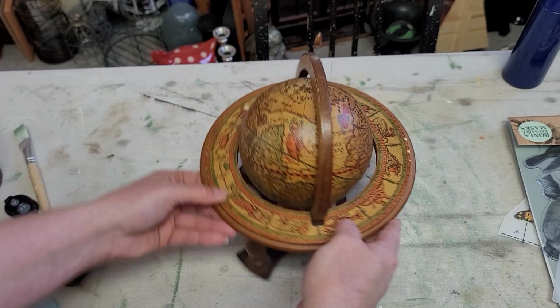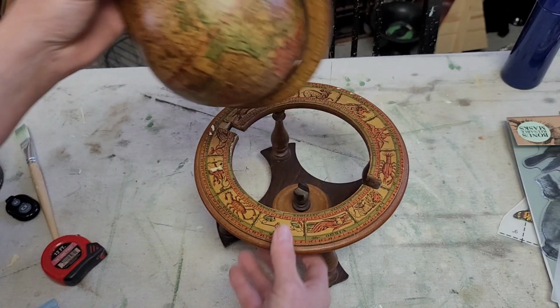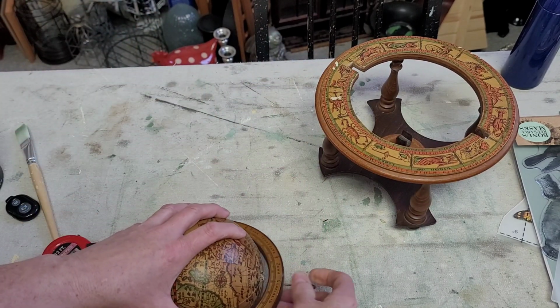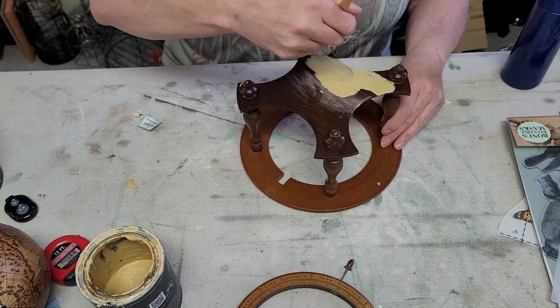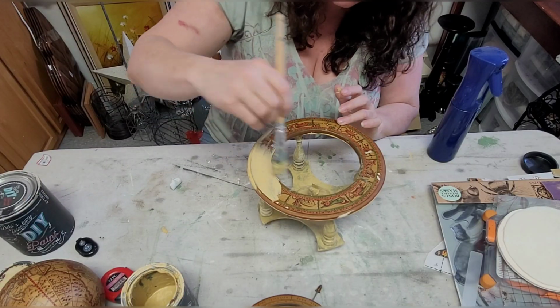For project 4, I decided to finally tackle this little globe I'd purchased a while back. My intention when I got it was to sell it as is, but when I got it home to the shop and peeled the tape off of the globe, it accidentally peeled some of the paper off of the base, and so I had to come up with a new plan.